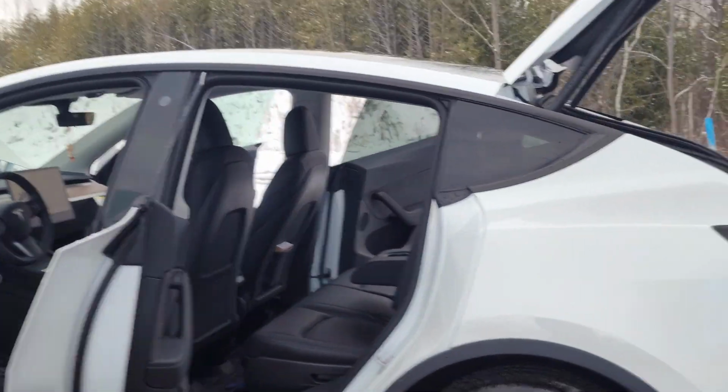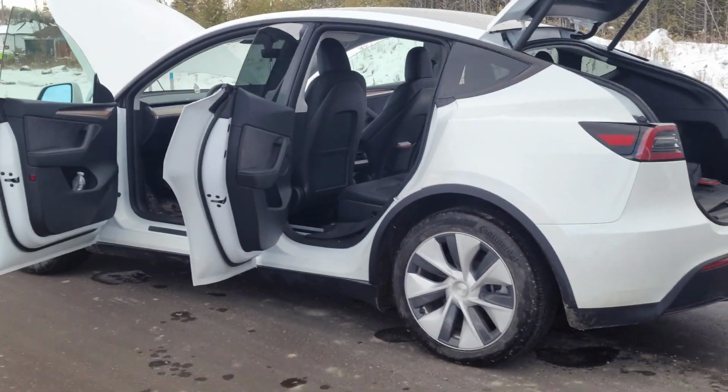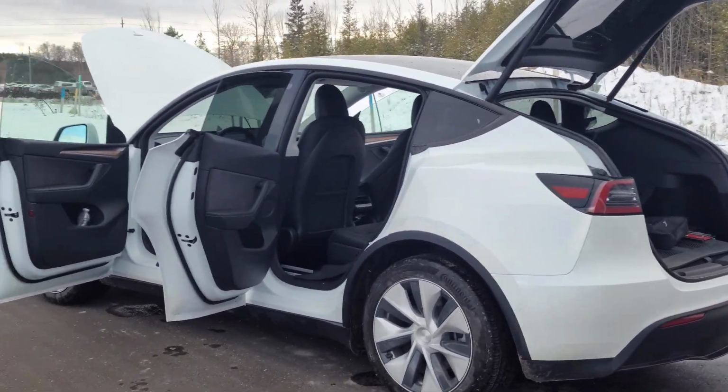So right now, I'm just going to do something that most people don't do. I'm going to shut up and just shoot the video of just showing you the vehicle. So here you go.